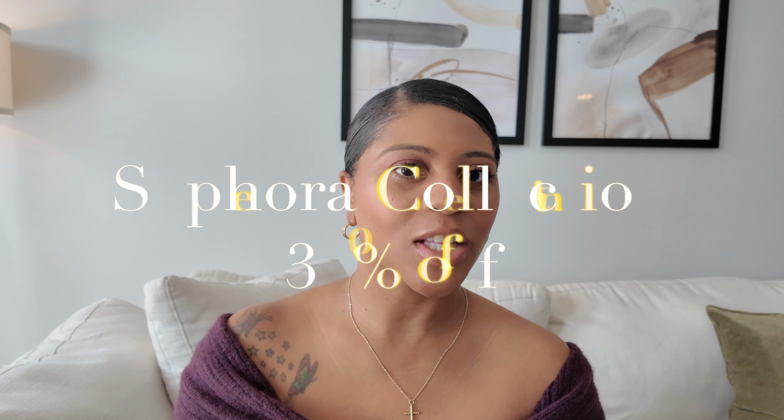Okay, and the next thing that's in my cart is the Sephora Collection lip liner. Now with Sephora sales, everything Sephora Collection is 30% off.